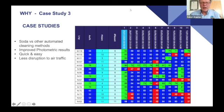Yes, indeed. And once again, Keith, we're having so much fun. We're running over time, but I think we better look at some of the questions we've got coming in, and one is pertinent to this point. It says, if we clean our AGL before photometric testing, is this cheating?